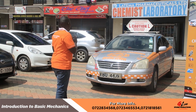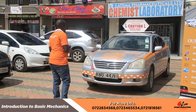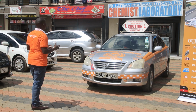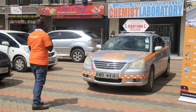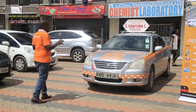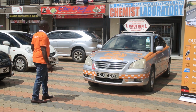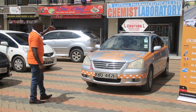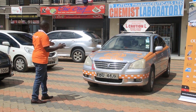Hazards kazi yake ni gani? Zinasaidia dereva communicate to the environment that I have a problem or the vehicle is having a problem. Maybe you have a tire blowout, maybe you're not feeling well, maybe you've run out of gas. If anything that is not normal to you as a driver or the vehicle or the environment happens, for example, unaweza kuwa unaendesha gari upate abruptly, upate kuna mtu anavuka barabara, upate kuna gari may have a sudden stop that was not expected. That is why you come and engage the hazards.